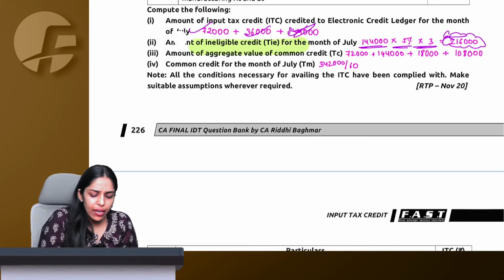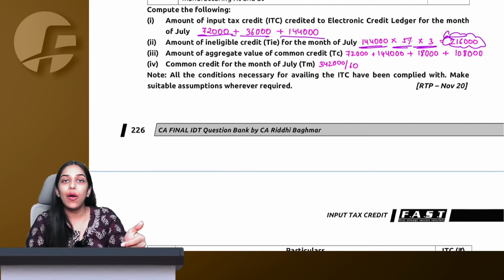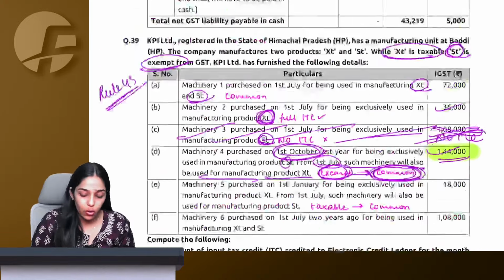So the 1,44,000 I will take in full in my credit ledger. So what full amount will I take in my credit ledger? 72 plus 36 plus 144. Out of this, how much is ineligible? So 216 is outright ineligible. See, understand, reversals are different. This 216 is outright ineligible only.